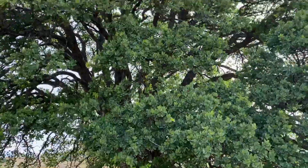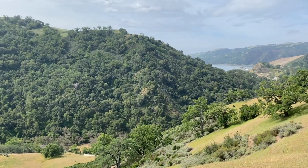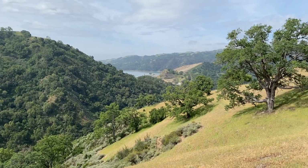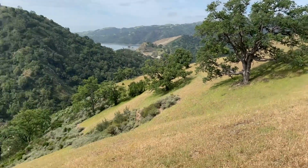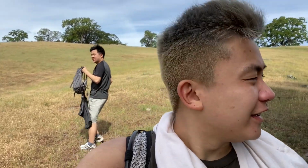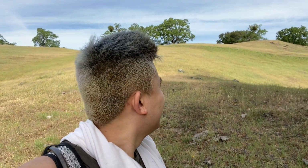Tired. Nice looking tree, shady tree. See the lake over there? It's amazing. Such a great view. This is our few minute break. It's a good break. Did John continue? John's doing this. Somewhere over here. Oh, for sure. 360 view.